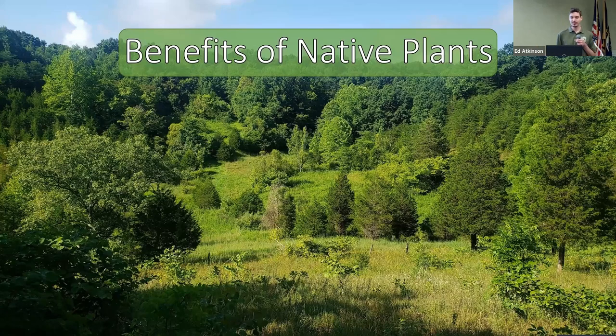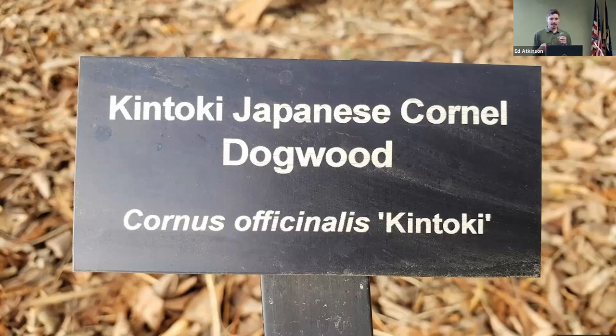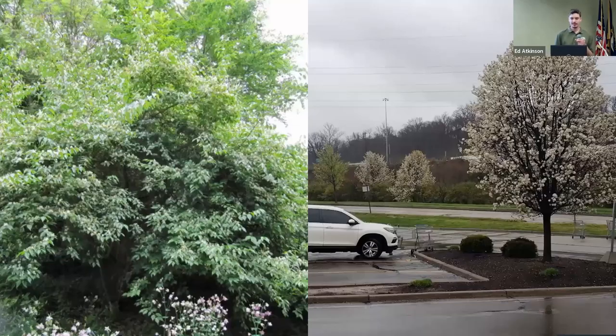So, the benefits of native plants. There's a lot of talk, and at first it seems really, really straightforward. We've got here Kentucky dogwood, Kentucky kernel dogwood, actually. And imagine my surprise when this comes from Japan.